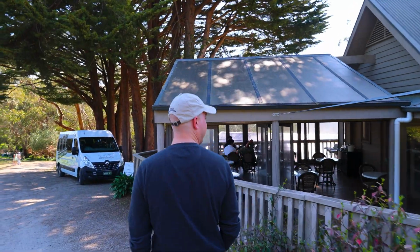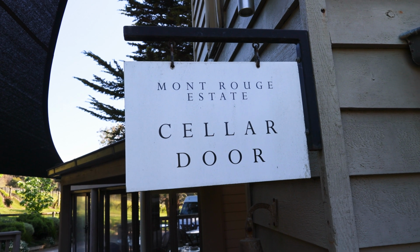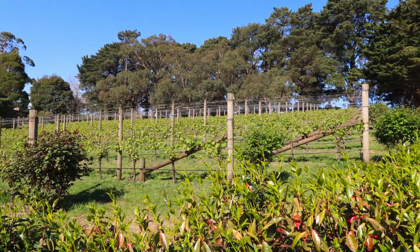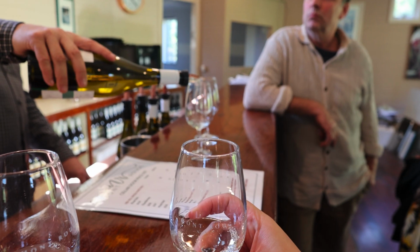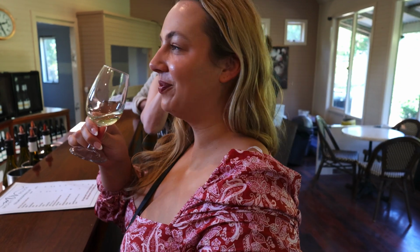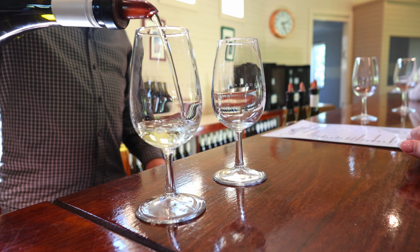So here at winery number 3, called Mont Rouge, for some wine tasting as well as chocolate tasting, so something a little bit different. We were slightly tiddly by this point, and we had so much fun with our sassy sommelier. The Pinot Noir was a highlight for me here. It was really tasty and one of my favourites from the Mornington, and given the amount of Pinot that we sampled, this is really saying something.